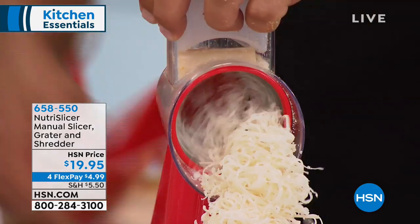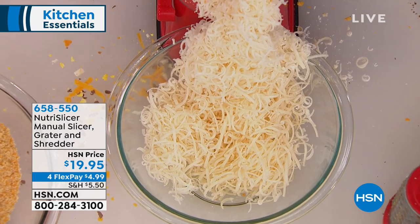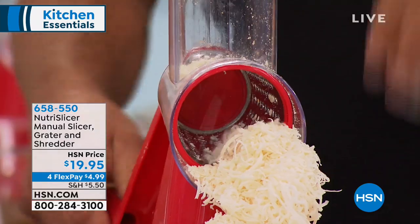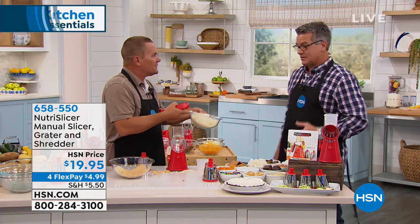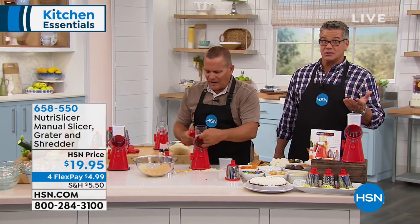I showed you that cheddar cheese with the coarse grating drum. I've shown you the fine grating drum. But I'm gonna switch this back out because here's something that I just recently tried. We were making homemade pizza. Can you smell that? That Parmesan? It's amazing. It's so good, and it's fresh. It's not sitting in a bag.